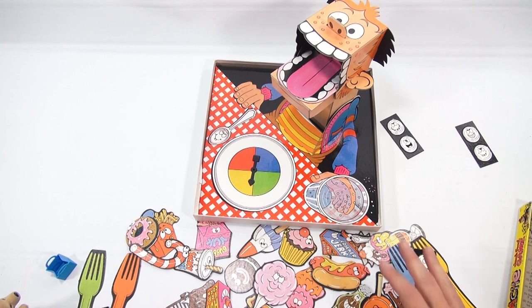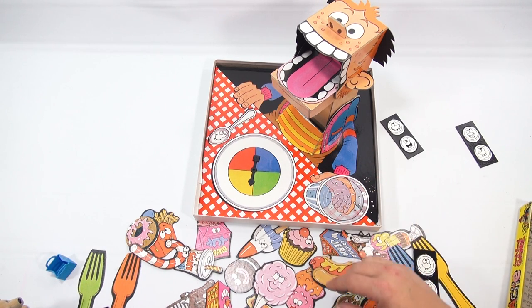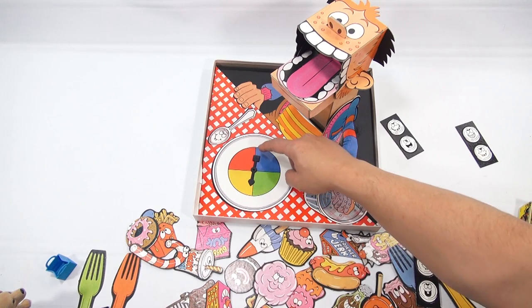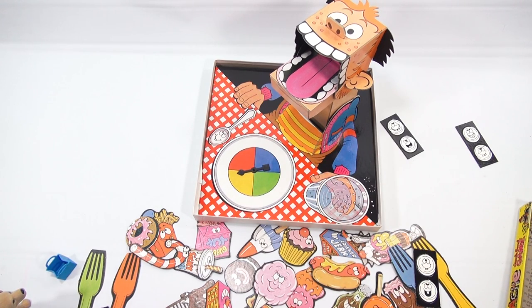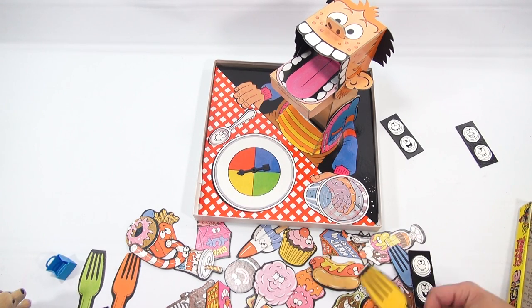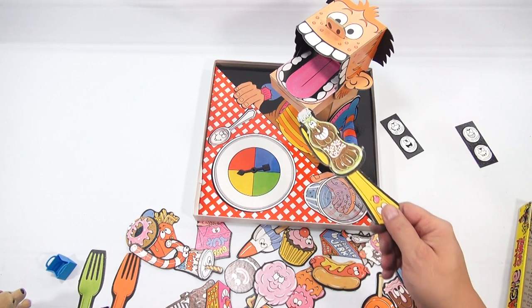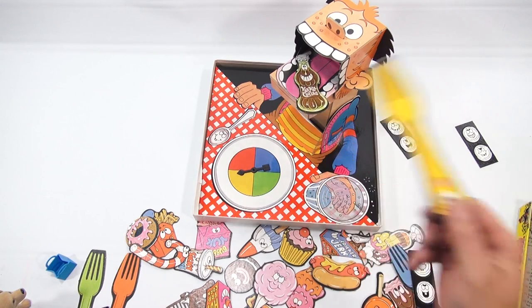So anybody can spin first. I'm going to spin first. And if it lands on one of your colors, then you have to put a piece of food in his mouth. Yes, so it's yellow. Yellow is me. So I'm going to do the Coca-Cola. Let's feed it to him. Tommy hungry. Careful.